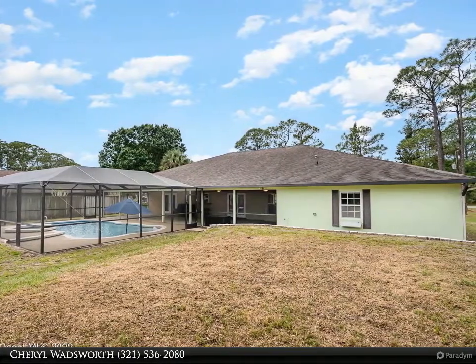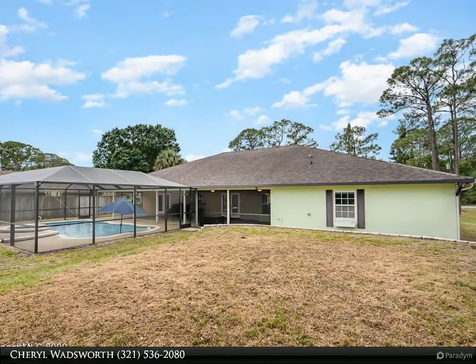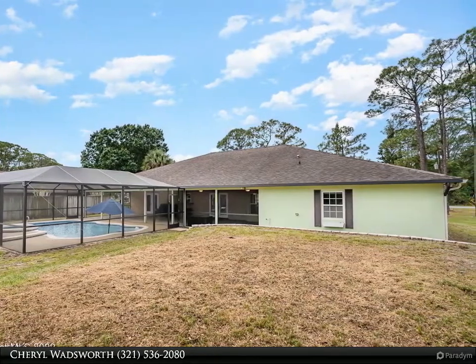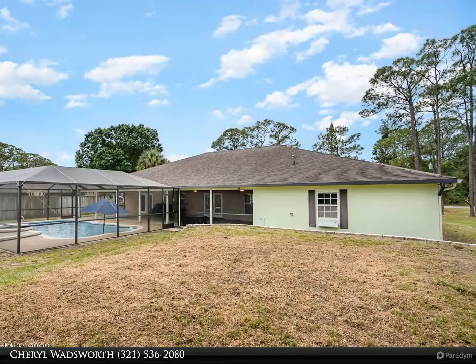Great neighborhood for biking and walking and enjoying the outdoors. Close proximity to the beaches, A-rated schools, Kennedy Space Center and 45 minutes to Orlando.